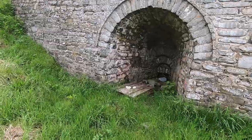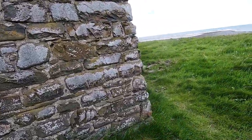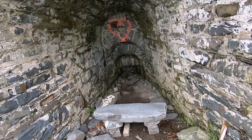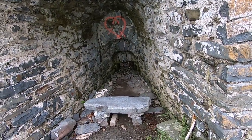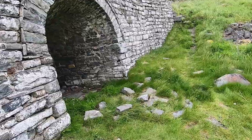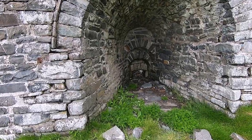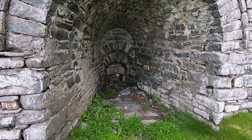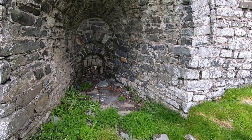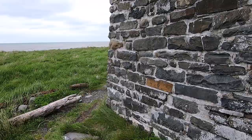So this is one of the lime kilns. There's another one around the other side here. Somebody's having a nice shelter in. It was, centuries ago, these would have been used to fire limestone and produce fertilizers for the agriculture, and for the cement, the mortar for building buildings.